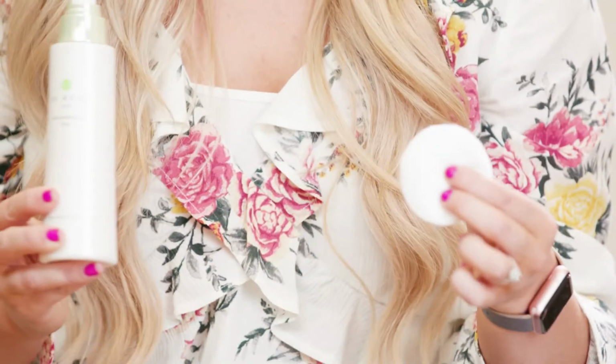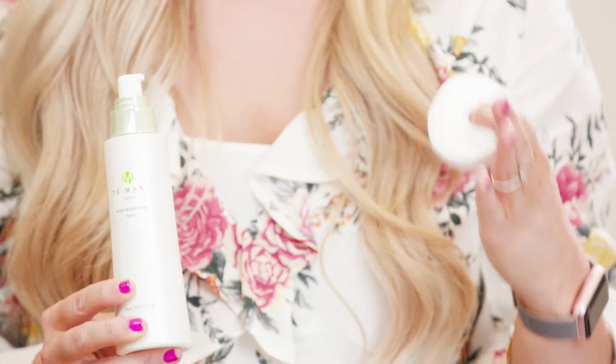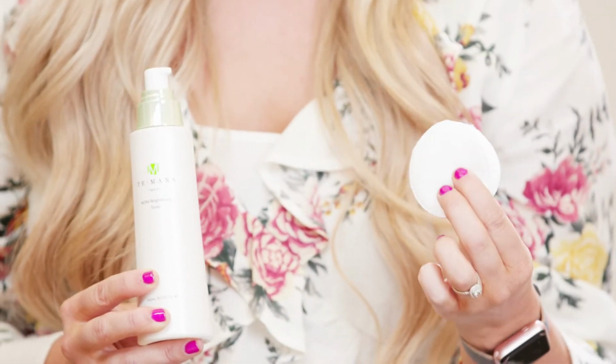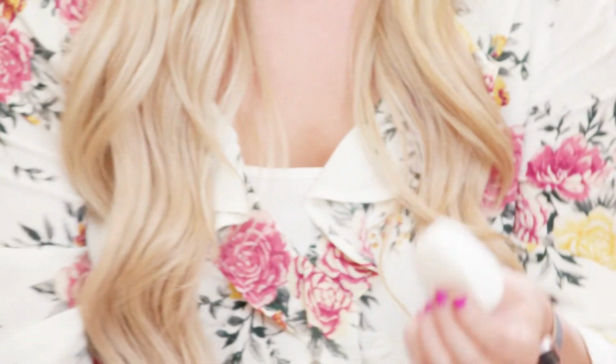So when you marry the two together, you get the optimal exfoliating and removal of your dead skin cells by using a physical exfoliator as well as a chemical exfoliator together. And that's why I love using these cotton rounds because they're really easy to use and they help with the physical exfoliation.